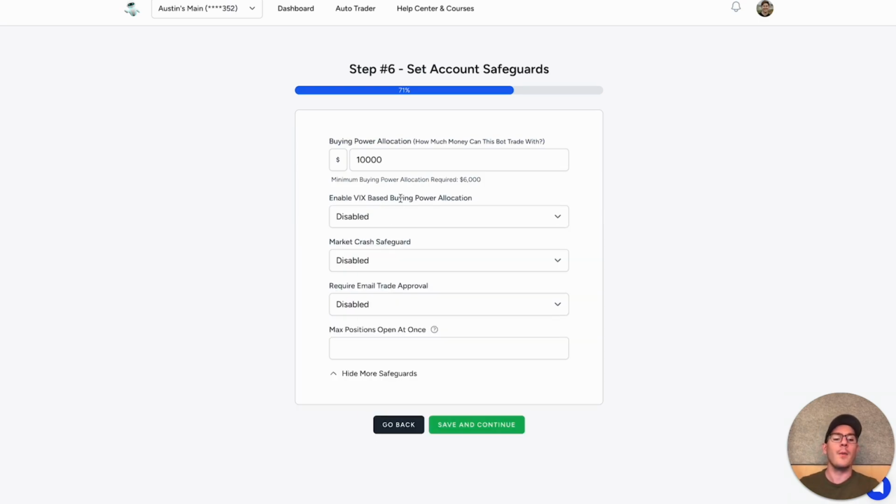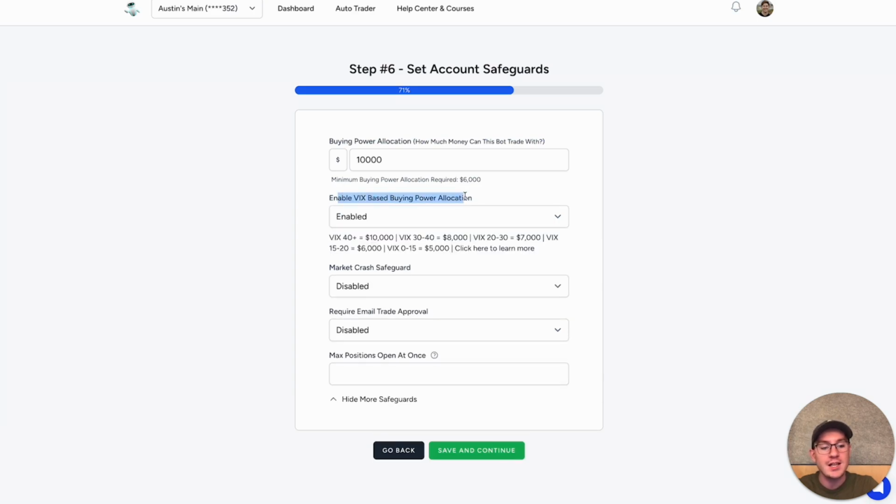Other safeguards. Remember how I mentioned we can massively reduce risk by changing our buying power based on where VIX is? If I just enable this, it does that for me. You can see here VIX based buying power. So if VIX is high, which means I have less risk, it's going to use the whole $10,000. If VIX is low, meaning my risk is high, it's only going to use $5,000 to trade with. This is insanely cool. One click and I can change my risk based on the risk in the market, which will massively reduce my risk. So if I'm looking for consistent income with very low risk, this one setting does that.